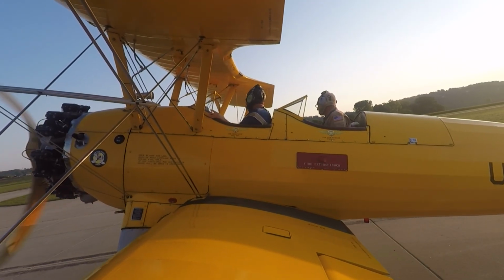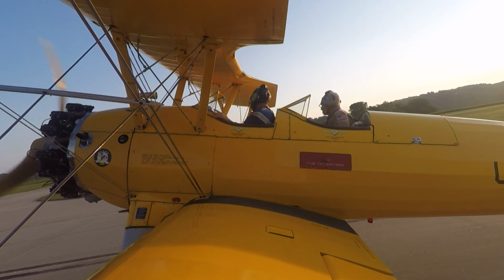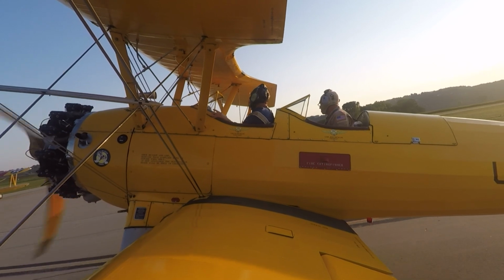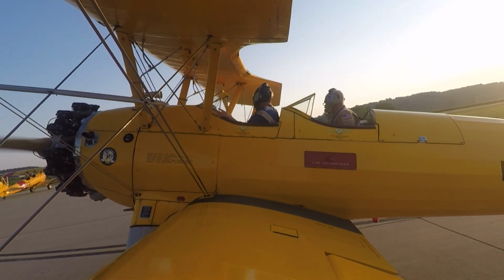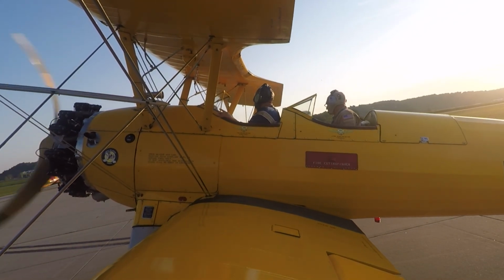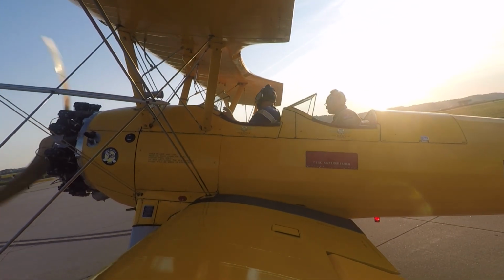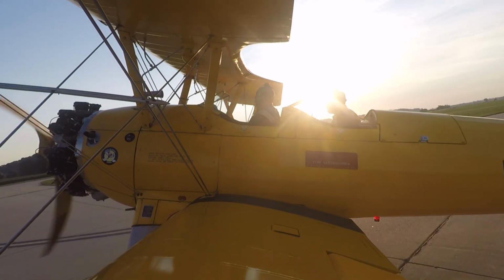And we didn't do a section takeoff. We weren't doing any of that kind of stuff. No formation takeoffs. What we did do is the tower kind of brought us all out to the stop taxi, and then launched us as a group of 4. And then each one kind of launched on their own power.